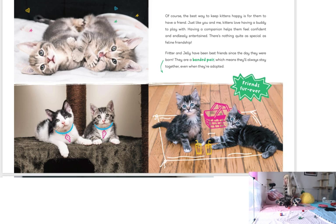So all of the kittens on these pages are bonded pairs. The little gray ones are brother and sister, Margot and Barnaby. And then we have brother and brother, that's Bud and Twig. And then sister and brother, Fritter and Jelly.